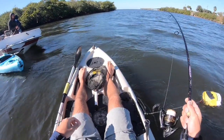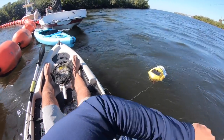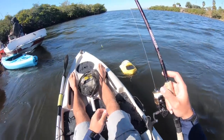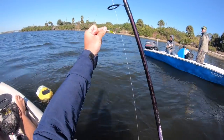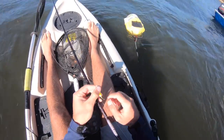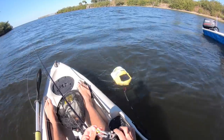Well, oh, I came off. Oh, hey, look at that hook. Look at that hook. Yeah, that wasn't loose drag. It felt like a jack. It felt like the tail. Yeah, it had to have been. He hit it hard. That had to have been a beast.